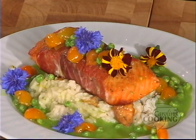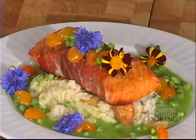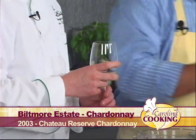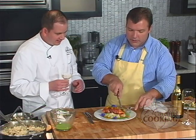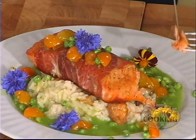Okay. All right. Well, we're going to go ahead and pour you a glass of wine from the Biltmore Estate that Eris recommended for us. He said it would match perfectly, and I'm going to go ahead and taste and see how this salmon is. Feel free to eat the flower or have some of the salmon.